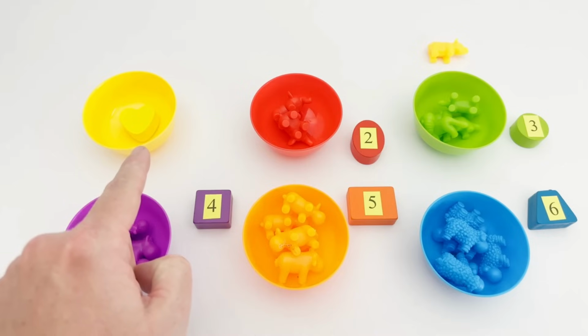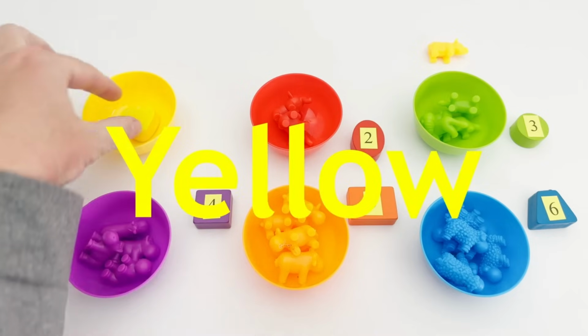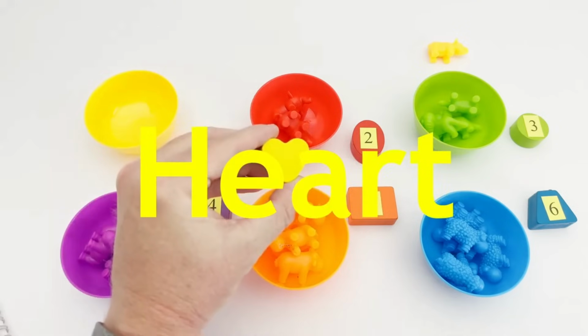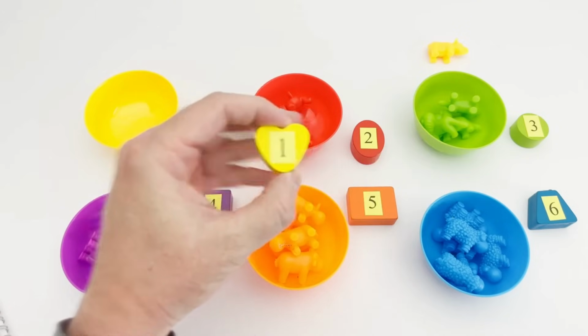Our last bowl is the color yellow. And the yellow bowl has a yellow heart in it. The yellow heart has the number 1 on it.